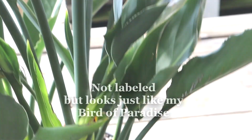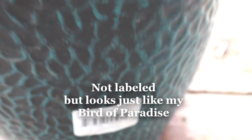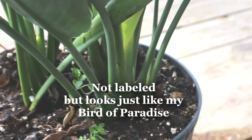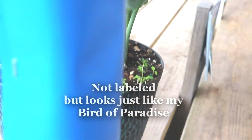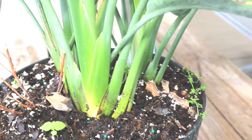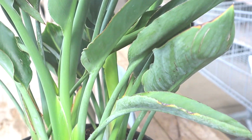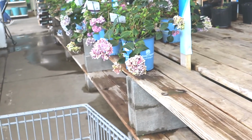And this was not labeled, but it looks just like my bird of paradise, so I'm going to assume it is a bird of paradise. It grows from the bottom exactly the same like that. These leaves look the same. My bird of paradise has not flowered up to this time, but this looks like a really good one.